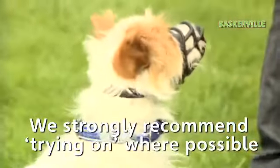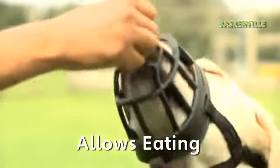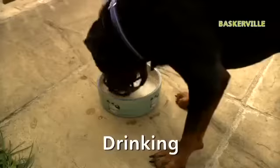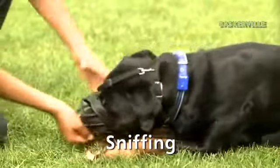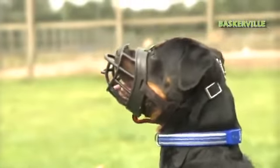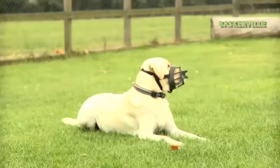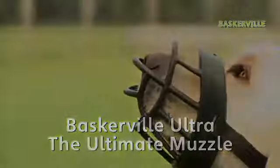When correctly fitted, the Ultra muzzle should provide the ultimate in both protection and comfort for the dogs. But importantly, you will be able to both eat, drink, pant and sniff. Each Ultra muzzle comes complete with a comprehensive user guide and with some handy tips on how to get the best out of using it and really do the best job for your dog. The Baskerville Ultra really is the ultimate muzzle.